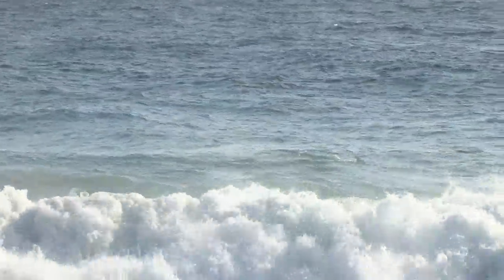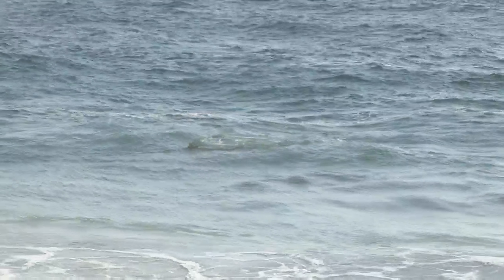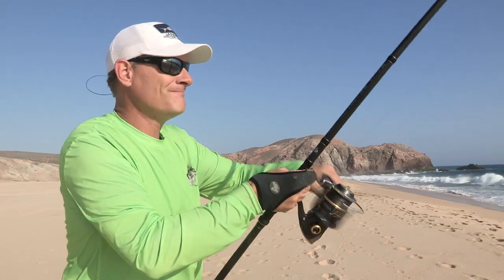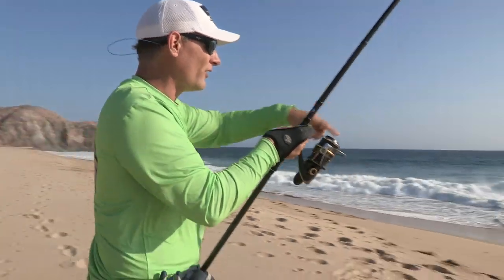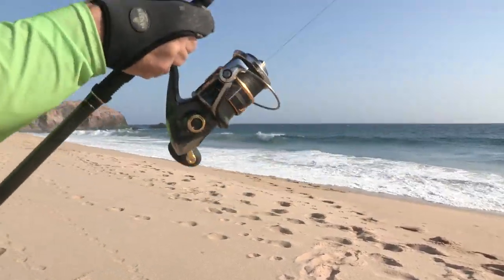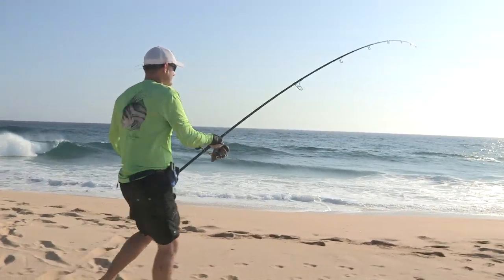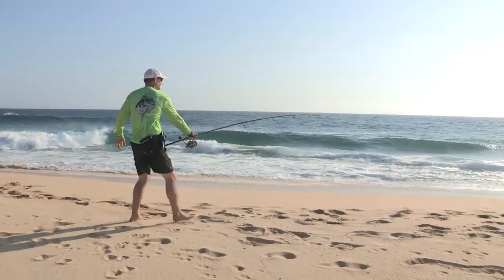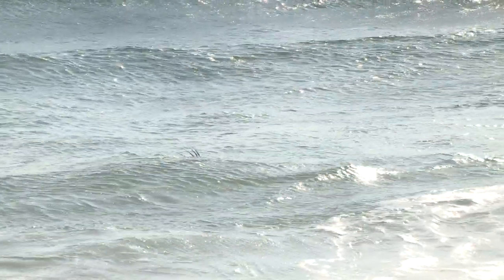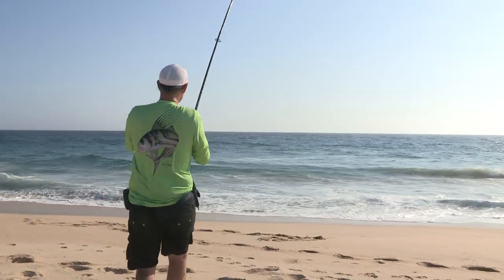Ah, we got him. Strange, he's right here in the wave, and I can see 3-4 roosters right next to him. Now he's gonna go. I'm gonna ease off on my drag. Like he's not realizing he's hooked, you know? He really hasn't done much yet.